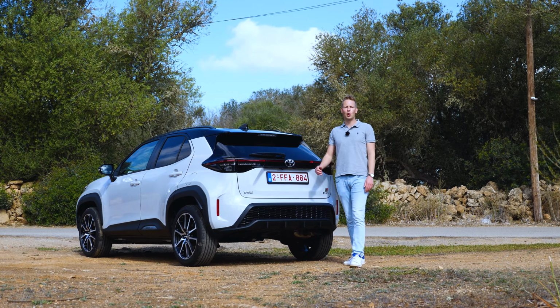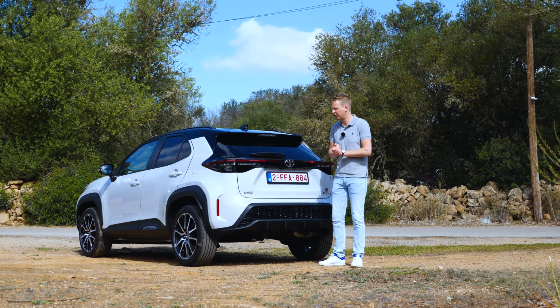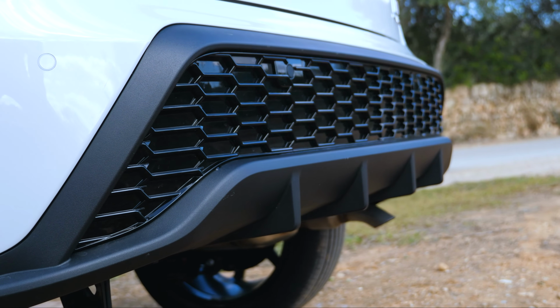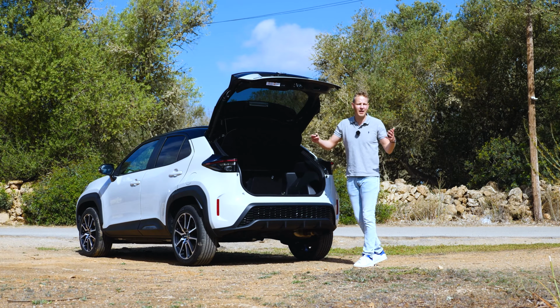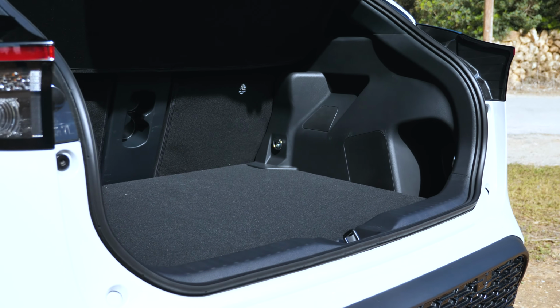From the back, the GR Sport also looks a little bit sportier compared to a regular version of the Yaris Cross. So you get a different back bumper with a pretty big diffuser and a honeycomb design here as well. The boot capacity is a little bit less on the hybrid version, and now you can only get a hybrid version compared to the outgoing regular petrol versions.